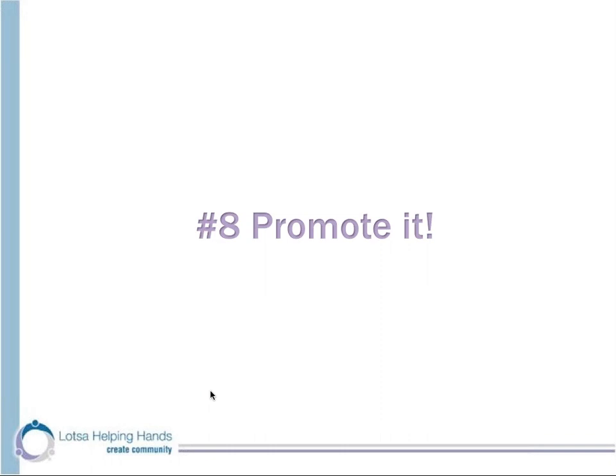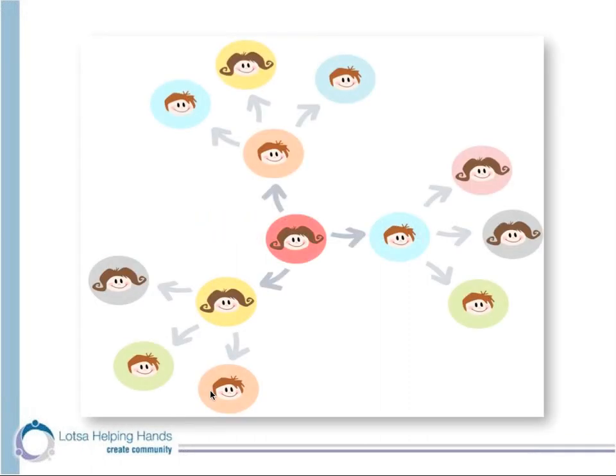Of course, it's really important to promote your open community, and I've already touched on a lot of different ways to do that, but obviously the more you talk about it, the more people will access it. The more inclined volunteers might be to raise their hand and offer to help. The more willing somebody might be to raise their hand and say, you know what, I need help.